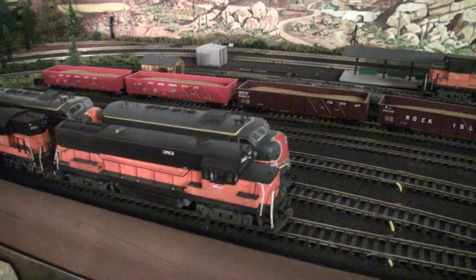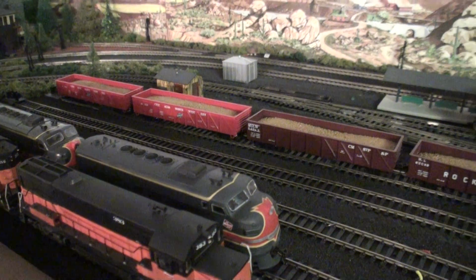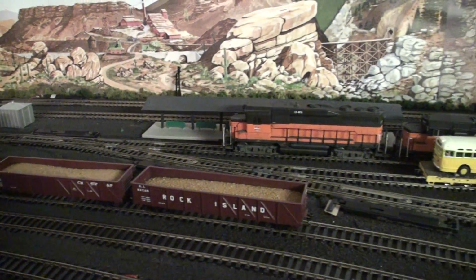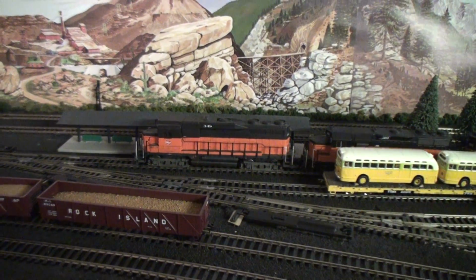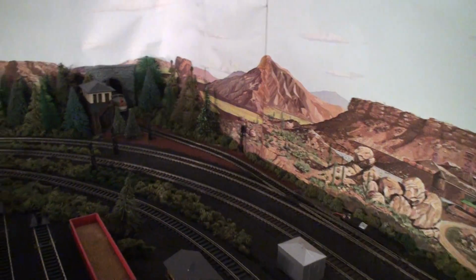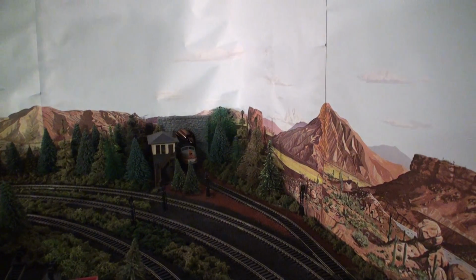Yep, he'll be coming. Okay, so you know we're still pretty early in the morning, so the fast mail from Minneapolis, the first section, will be coming in shortly. Now, one of the questions people are going to have is how do you get from layer to layer? And we'll get to that, but I want to show you it's through this wall that there's a room behind, and I'll show you that.